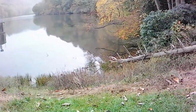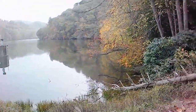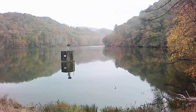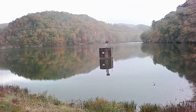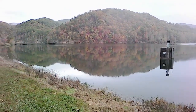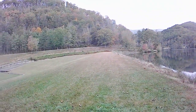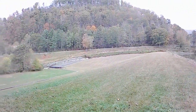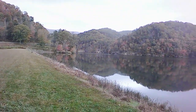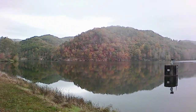Alright, we are standing on top of the dam at Hungry Mother. We got some good color across the ridge there. Leaves have really started coming into their own the last couple of days since we've been here, because we've had some really cool nights. And that just made them pop and change that quick. But some big high ridges over there.